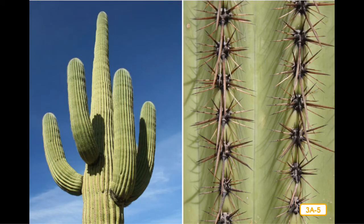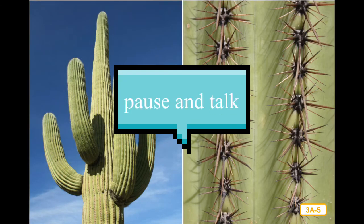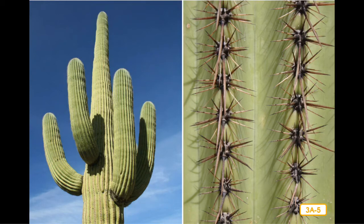What do you see in this image? Pause the video. Ouch! What did I walk into? Aha! Here is one plant that lives in the Sonoran Desert. The saguaro cactus is the world's largest cactus.